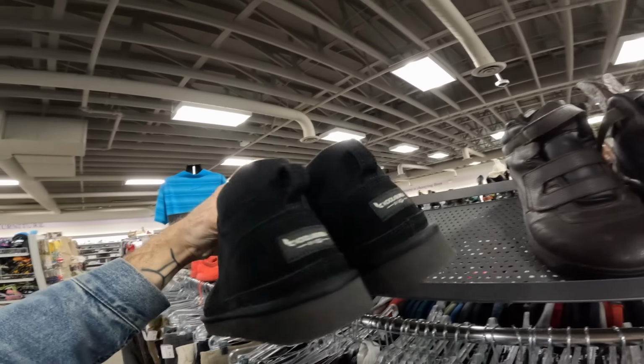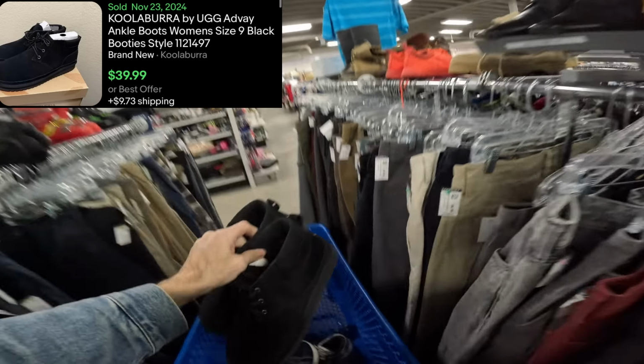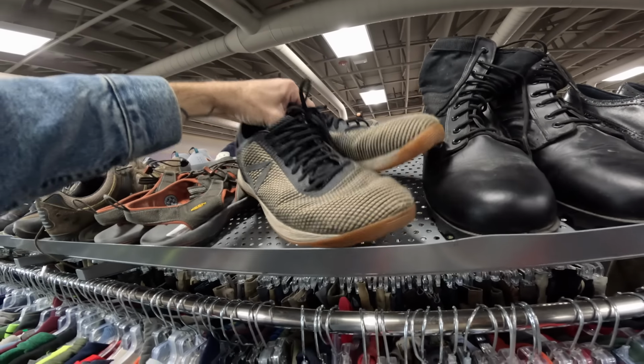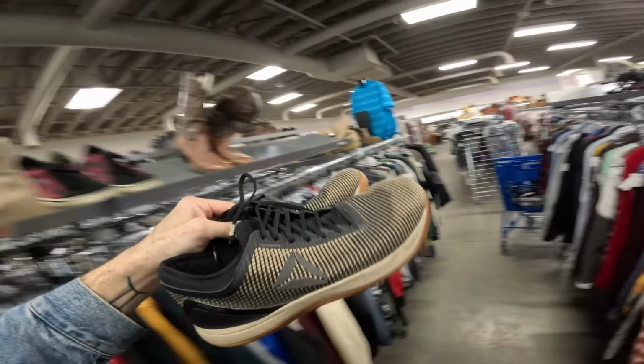But here's some Kookaburra by Uggs for $10, and these look brand new. Those are probably gonna be worth it. We've got some Reebok Nano cross-training shoes for $8. The Reebok Nano model always sells pretty well.